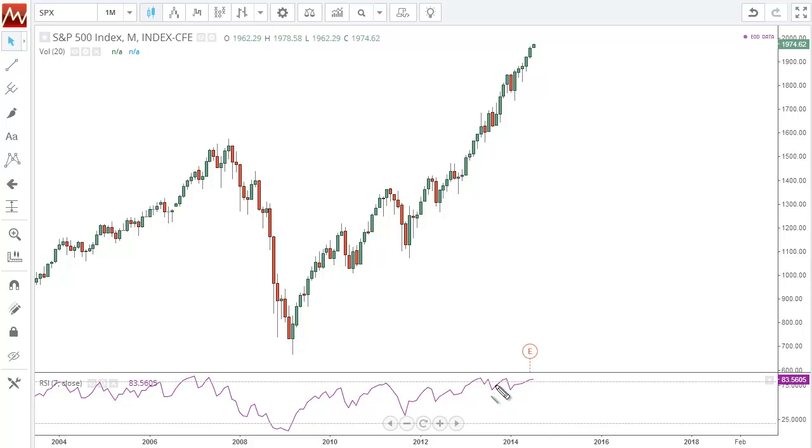Now you can see here, if you take a look, there were instances where it was overbought here, right? And you had a little bit of a retracement right there. You had overbought here. Not much happened there. And you have overbought here. So you don't have to look at it and say, well, nothing's going to happen, right?